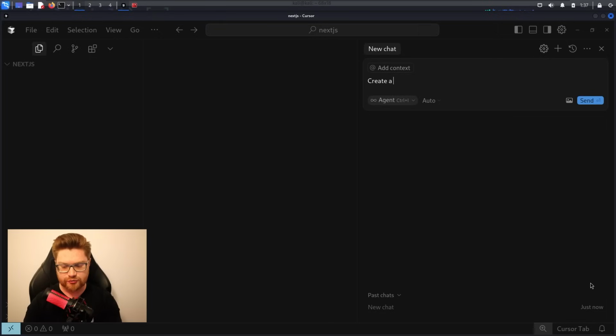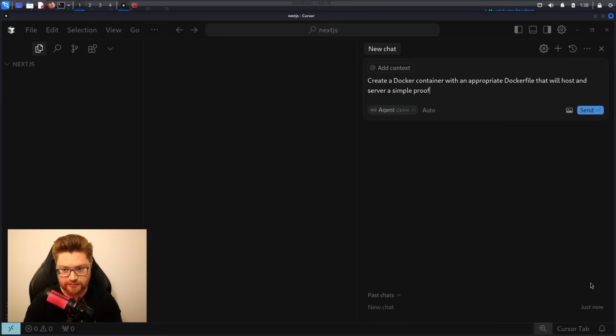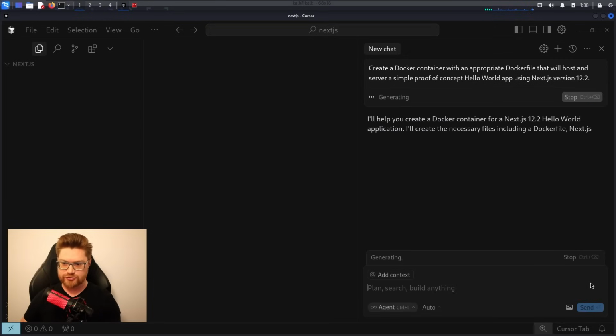Let me prompt this to create a Docker container with an old version of Next.js before this vulnerability was patched, so we could see, experiment, and play with a little proof of concept. Create a Docker container with an appropriate Dockerfile that will host and serve a simple proof of concept hello world app using Next.js version 12.2. Hit enter on that, fingers crossed.